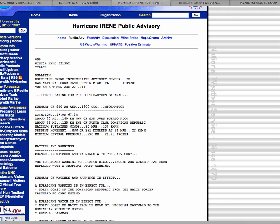But also notice the winds right now are up to 80 miles per hour, so our hurricane is starting to intensify. Irene is moving to the west-northwest at 14 miles per hour. Again, keep an eye on this. And pressure is down to 990 millibars or 29.23 inches of mercury. So again, notice 19 north, 67.2 west, and still moving to the west-northwest at 14 miles per hour.